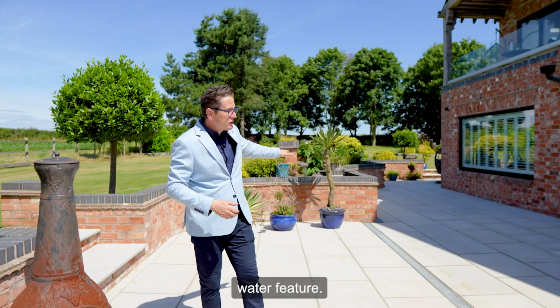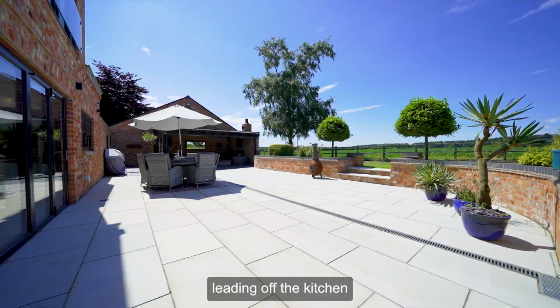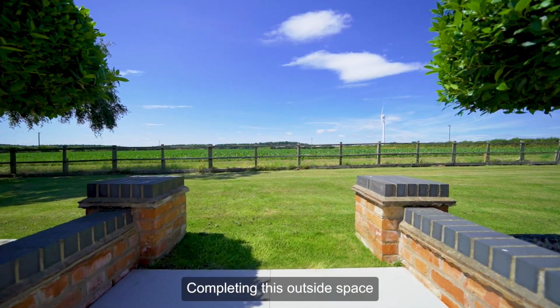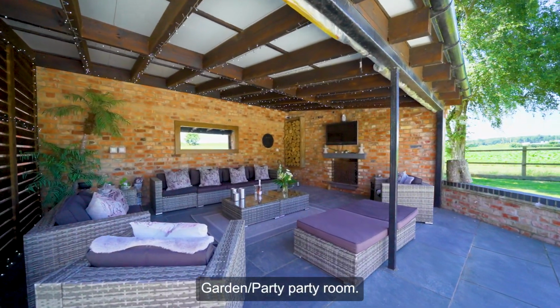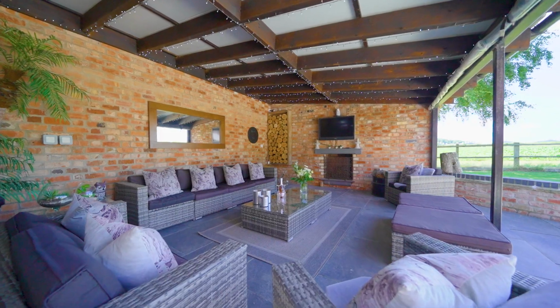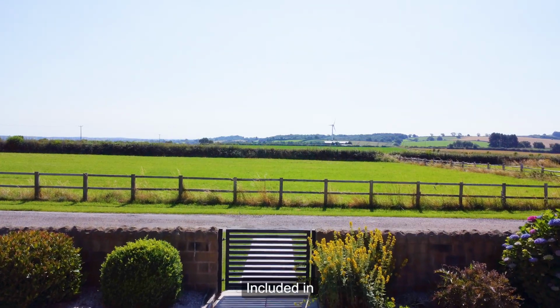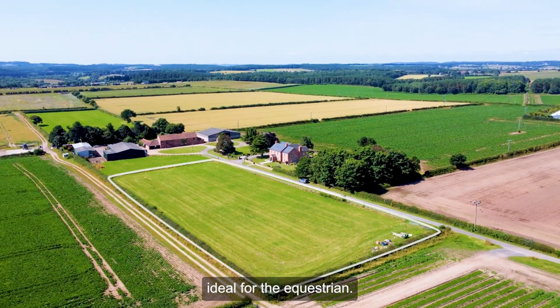It's got a wonderful water feature. It can be accessed by the large bifold doors leading off the kitchen, and it's got a wonderful southwesterly aspect. Completing this outside space is this wonderful garden/party room. It's even got its own outside fireplace. And opposite the property, included in the sale, is a 2-acre paddock, ideal for the equestrian.